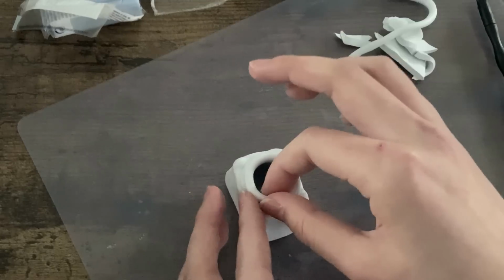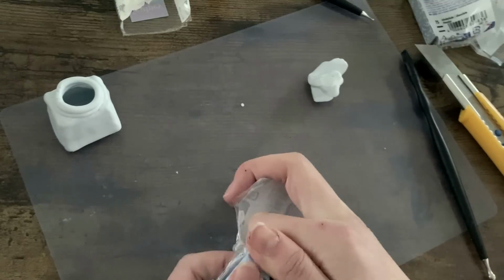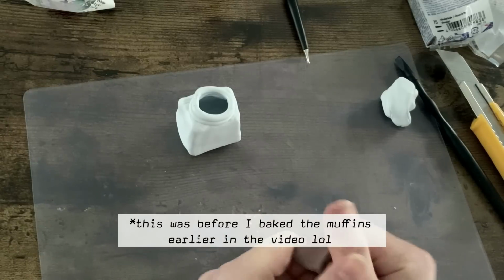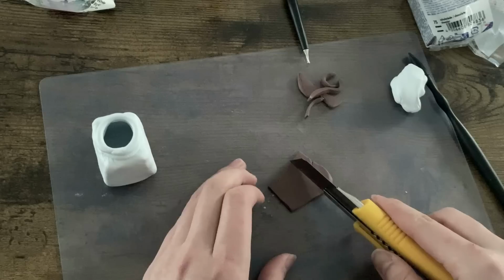Another thing that didn't cross my mind for some reason is that, again, I just moved and I don't have my baking supplies, so I didn't have my baking trays, I didn't have parchment paper, and you have to bake polymer clay.